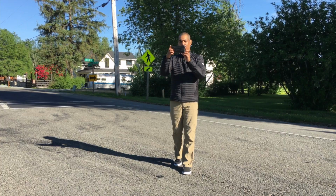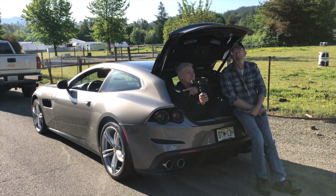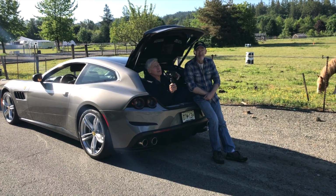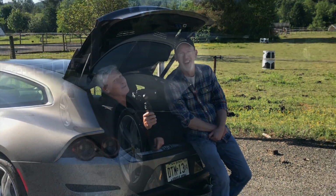So when we were shooting the running footage for the Silverado, we were also shooting the running footage for the Ferrari, and hey, why not do car to car? Yeah. And Rob here, doesn't he look exactly like me? You know, with the shirt? He put my shirt on, because, you know, that's going to fool everyone.